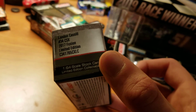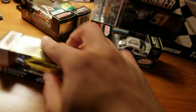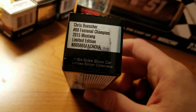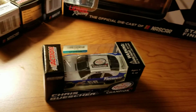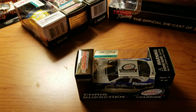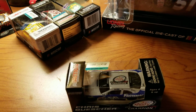So next we have Landon Cassill's 2017 CSX car, railroad stuff I believe. And here's something really cool. This is a 2015 Chris Buescher Fastenal Xfinity Series champion. And I don't know how common this is anymore. I don't really remember any. I've been kind of getting championship cars, not every single one, but I've been getting them roughly since about 2017.